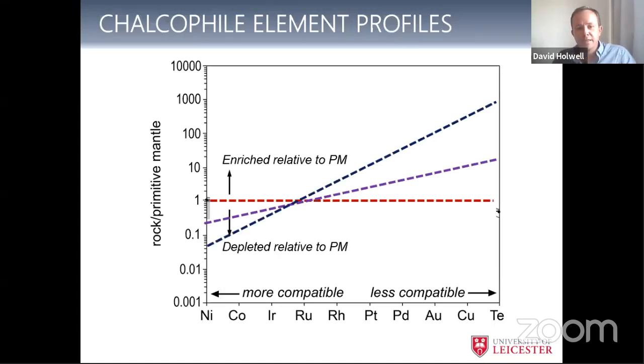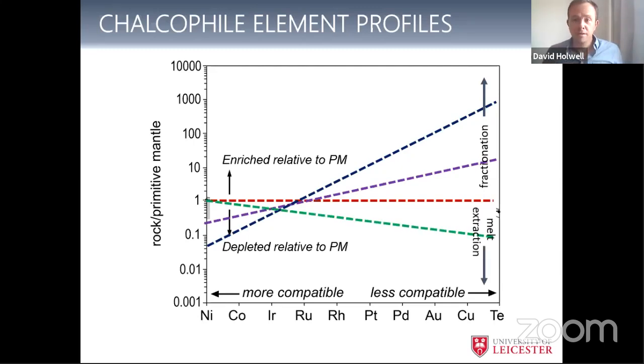And so what you might expect is changes in the profiles, the steepness, and whether they're arch-shaped or flat. And this gives you information about the processes that are going on during metal fractionation and deposition. So fractionation steepens the profile, that's one thing that can happen, and melt extraction would cause a negative dip in those profiles.